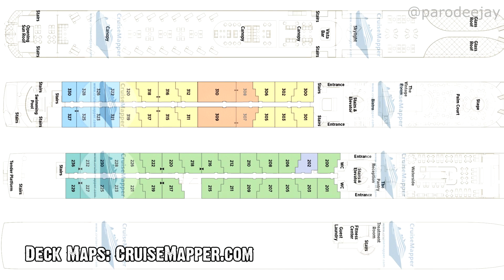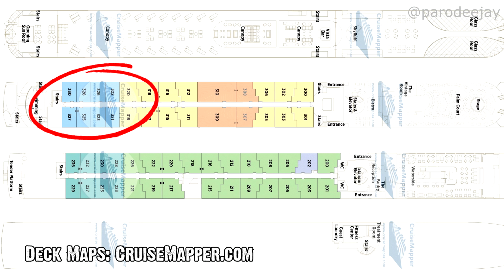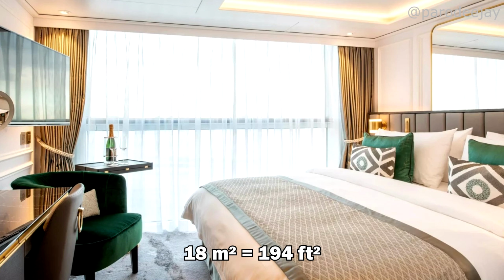Sounds good. All right. Up first, I have a quick rundown of the cabin types, so I'll pull some deck plans and put them up on the screen if I can. All of the cabins are located on deck 2 and 3. There's 4 decks in total. The entry-level category is called the Melody Suite, and there are 8 of those down on deck 2. It's 17 square meters. The Symphony Suite is on deck 3. There are 8 of those. That's one step up at 18 square meters.